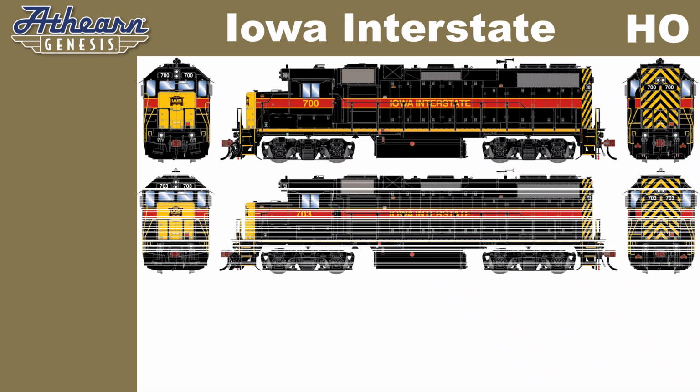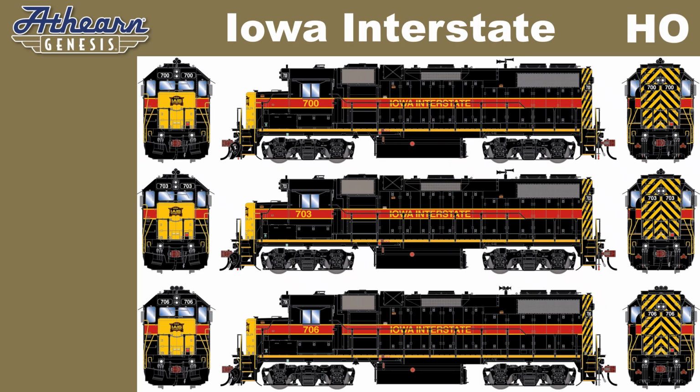Three road numbers for 2000s era Iowa Interstate, including road numbers 700, 703, and 706. The Iowa Interstate is a Class II regional railroad operating out of Cedar Rapids, Iowa. Serving their namesake state as well as Illinois and Nebraska, they have connections with all of the Class I U.S. carriers. Iowa Interstate has a fleet of 17 GP38-2s, all of Penn Central heritage.